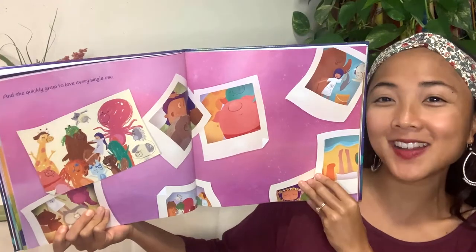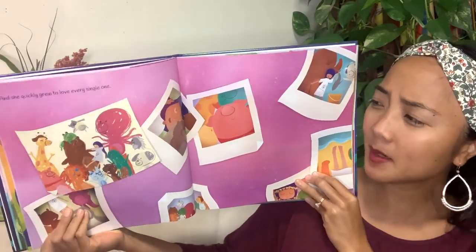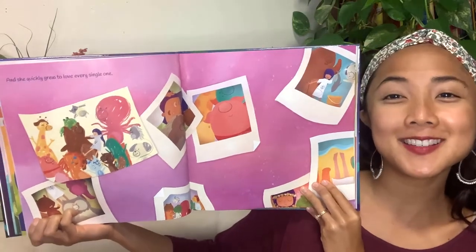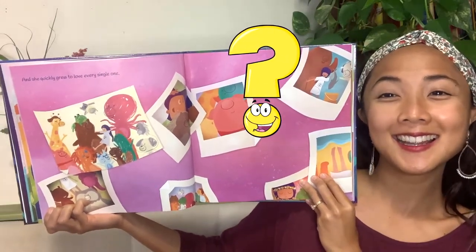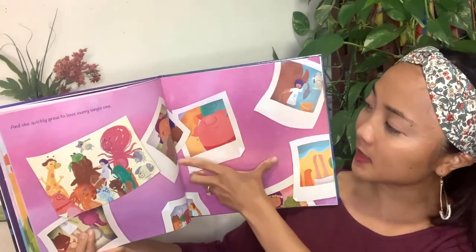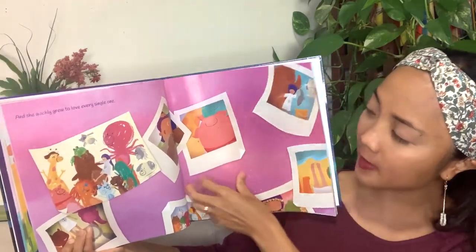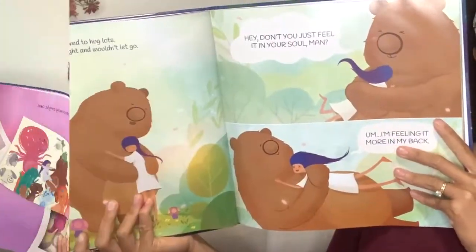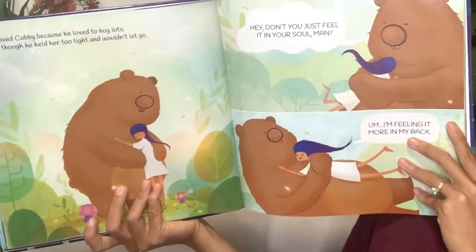And look at all these adventures and things they're doing together. Even a cute little picture. What do you notice they're doing? Or what do you see in the pictures? So many fun things, right? They're hanging out, they're catching fish, they're taking fun pictures, all together, group picture. That's a cute drawing.